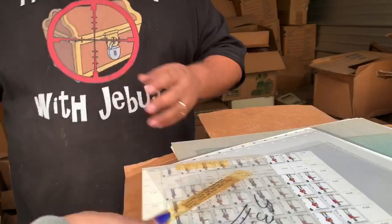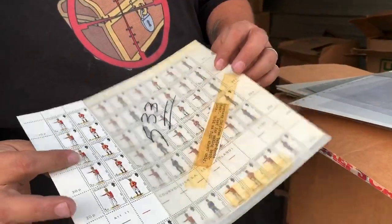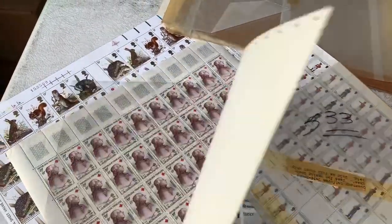Well, you've got a couple of full sheets. Look at that, it's a full sheet too. Look at that, that's interesting. Hopefully that many stamps. Those look like pictures. This is a picture of a stamp, like somebody was studying them and putting them on there.